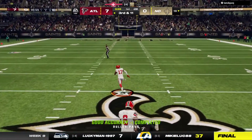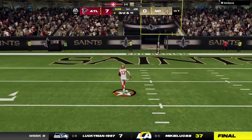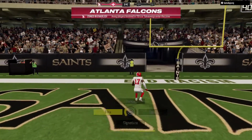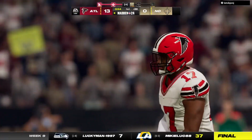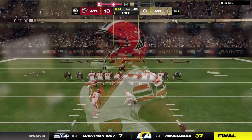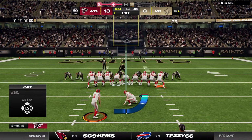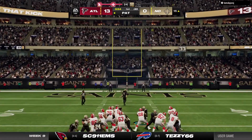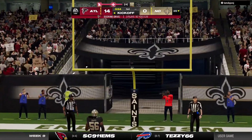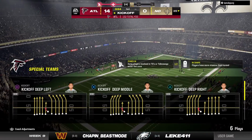Look at this, middle of the field, a breakaway. Jalen Waddle, touchdown, Falcons. Jalen Waddle, 81 yards. And the Falcons lead this now 13-0 here in the opening quarter of the ball game. Koo able to connect on the extra point, and that'll make the score 14-0.